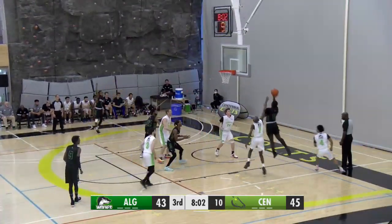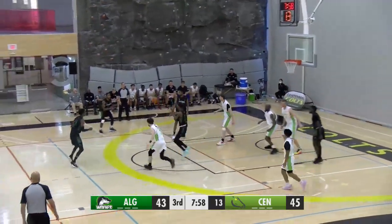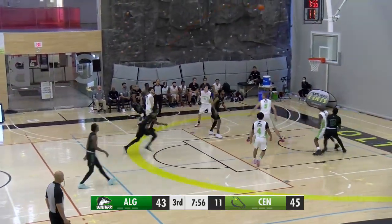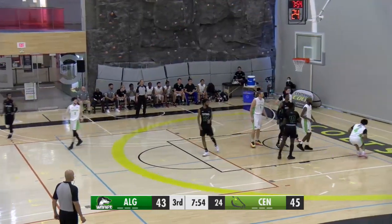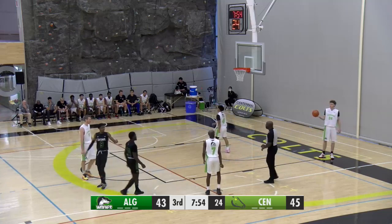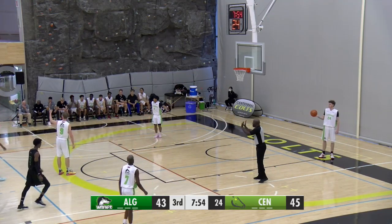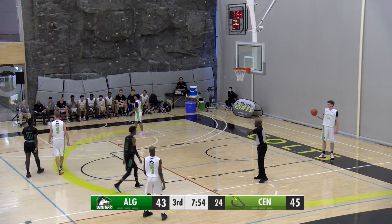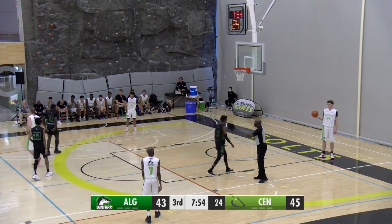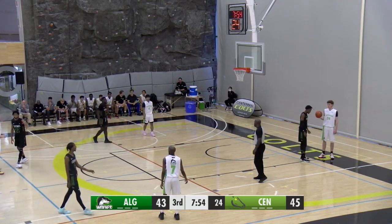Good pass by Armstrong to Andongala. Armstrong's everywhere. Shallow for three. That's his first miss from behind the arc in this game. He took a little knock just before halftime, but I don't know about you, Zach, he looks totally fine to me. Yeah, I'd say he looks good out there.